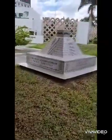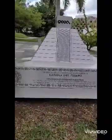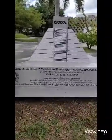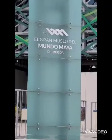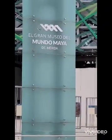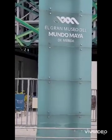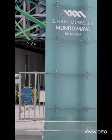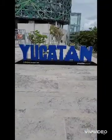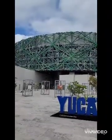And here's their time capsule. Capsula del Tiempo. Their time capsule. Wonder what's in it. Today, El Gran Museo del Mundo Maya de Merida. The Gran Museum of Maya Merida. There's their sign. The Yucatan. Interesting building for sure.